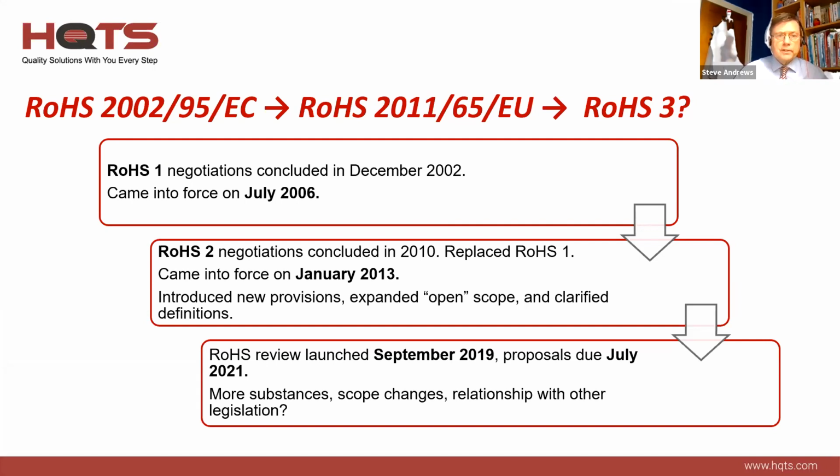But the story continues. Establishing the need or otherwise for a RoHS 3 is already underway, and proposals are due from the European Commission in July next year. And then negotiations will begin in both the Council and the European Parliament. With that sort of timetable, we'd expect a date of around 2024 for the coming into force date for RoHS 3, if that happens.